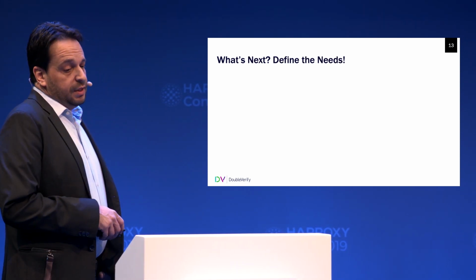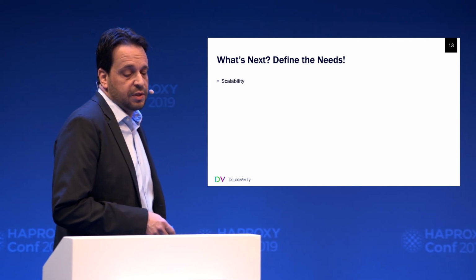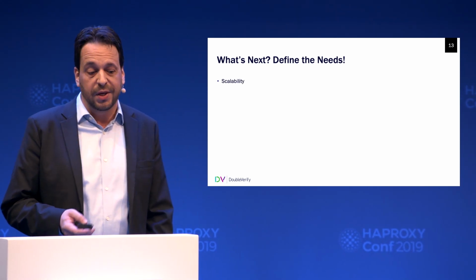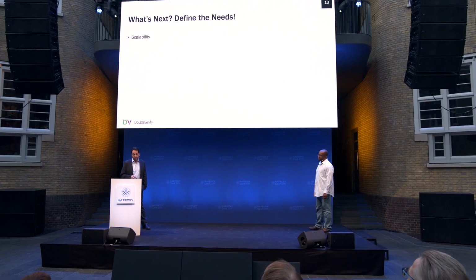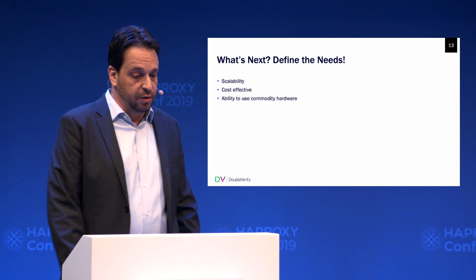So the first thing we did was define our needs. What do we need to do? First of all, and most important, scalability. We want to be able to scale very, very quickly. We want it to be cost effective. We cannot keep on paying F5 those crazy amounts of money. We want to be able to use commodity hardware. Buying those very expensive F5s is not the way to go anymore.